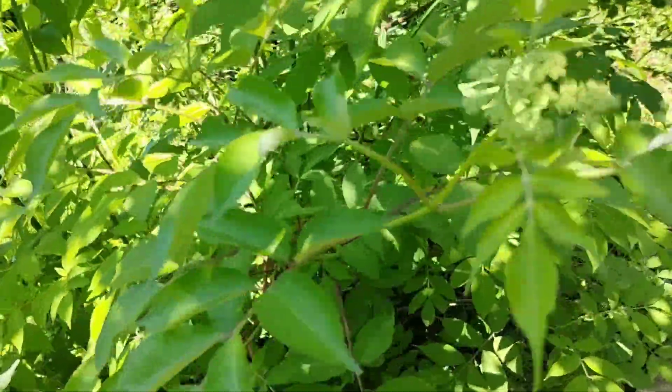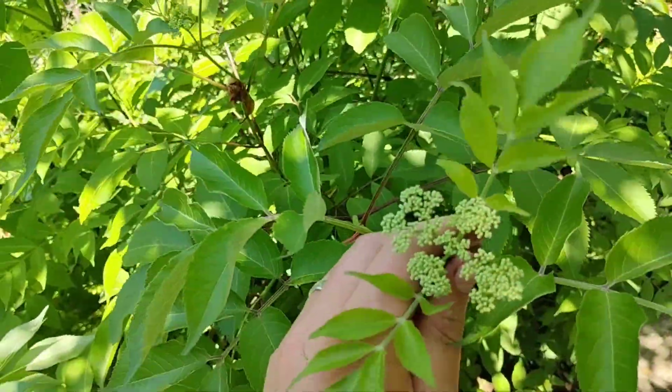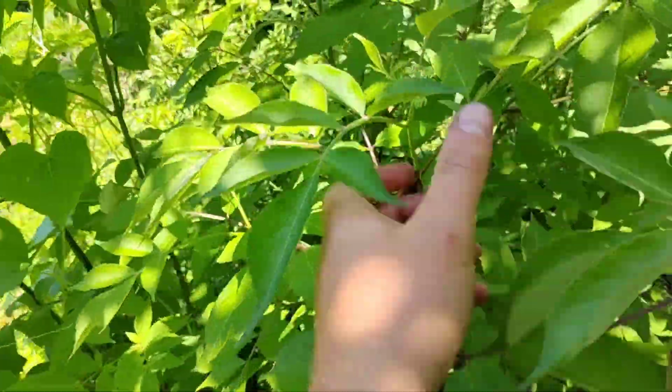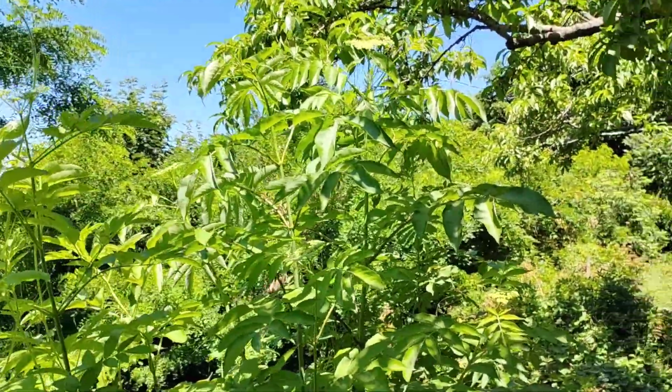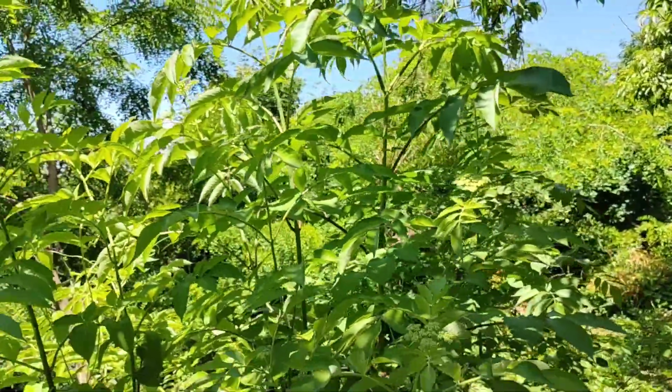And actually, I noticed here some of these branches have some purple in them. These are also the Alta elderberry. This is the second year growth, so it does have smaller flower clusters, but it's still flowering on all of these branches here. So it is not shy at all in the fruiting and flowering department. So it's really just an awesome plant.